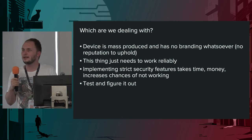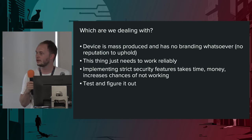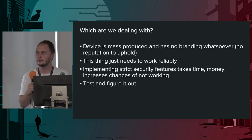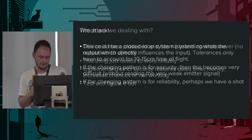But if you think about that, the R&D time to make something like this secure is not a thing. So it just needs to be reliable, and they are reliable. You put your hand in front of them, they open. That's all you want. So if you start thinking about it like that, these cheap Chinese devices probably aren't trying to be super secure. Chances are they're just designed with the minimum requirements to make it reliable. So let's test this and see what happens.